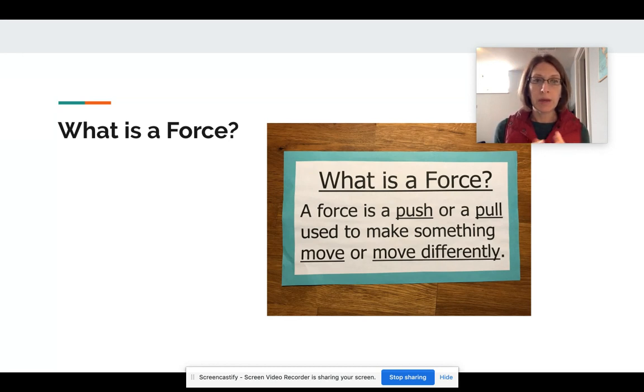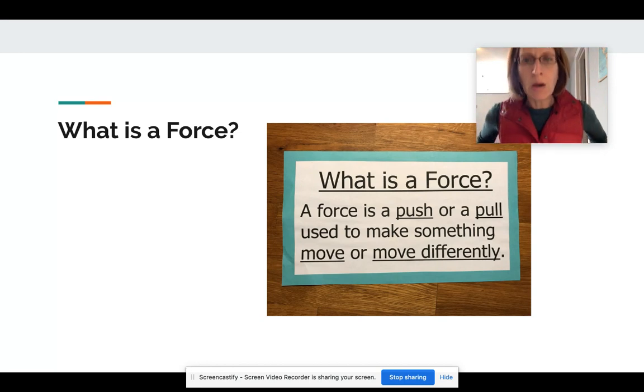When I am thinking of the word force, I like to do some actions to help me remember. I like to say a force is a push or a pull used to make something move or move differently. That would be like if someone were kicking a ball and I put my foot out to stop the ball, and then my force would make that moving ball move differently, in a different direction. So basically a force is a push or a pull.